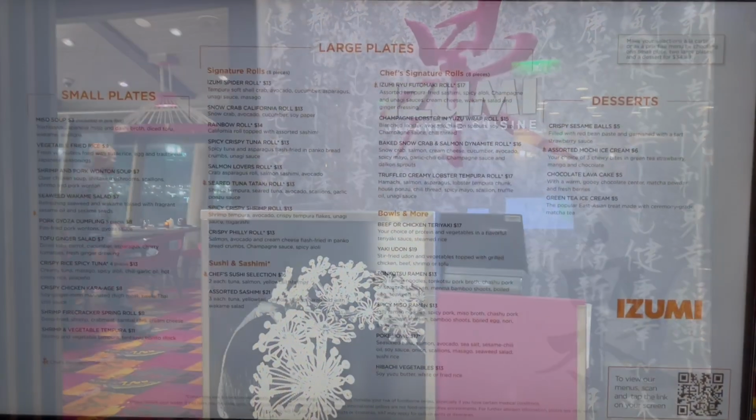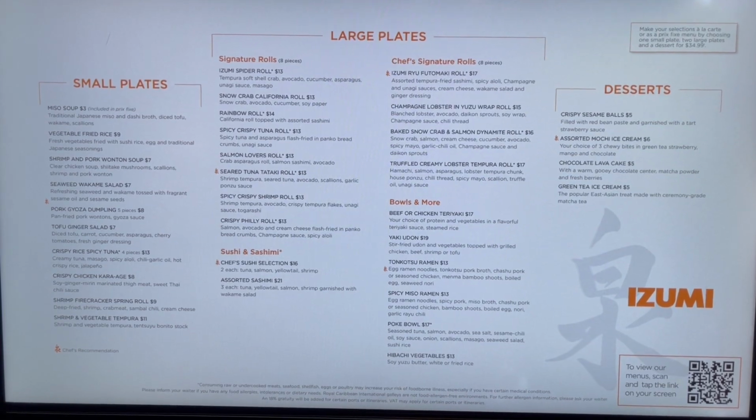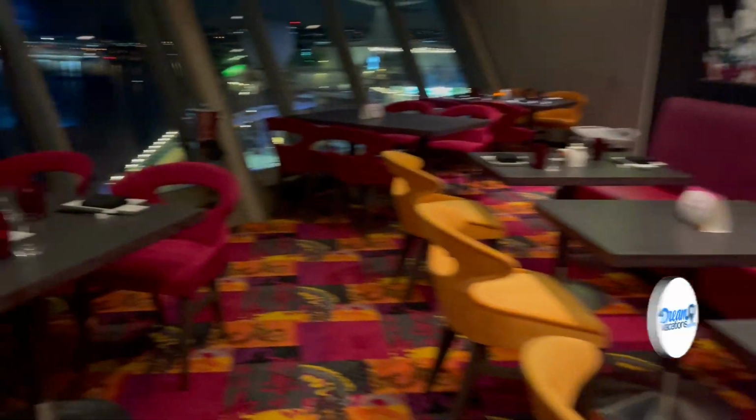And our first place to eat was Izumi. It's the sushi restaurant. We loved it. This is probably one of our favorite places.